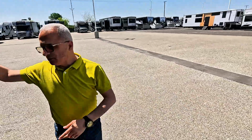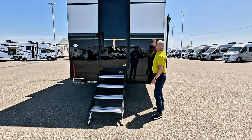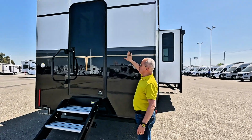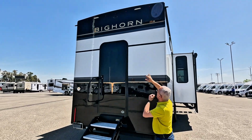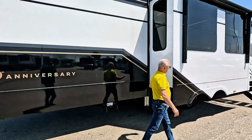Now notice even the door outside, the doors in the back and the door in the front. They're big, deep doors. Gel coated. This is all paint. This is not a pavement. This is not decals. So it actually lasts longer for you. It has the backup camera prep, the two floodlights. This is the 20th anniversary. I love the black with the brown and the gold.